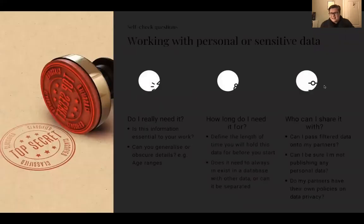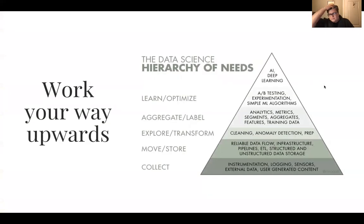Lastly, just ask, is this data essential? Can I generalize it? Put in age ranges rather than specifics. How long do I need it for? Can you define when you need to retire it? Does it always need to exist in the database with all the other data? Can I separate it? And if you're sharing data, make sure you're not publishing anything personal. Can you filter data or tokenize it before you share it with partners? And if not, can you make sure they have some kind of policy or guideline or ethics for handling the data as well? Now, I'll leave it there.